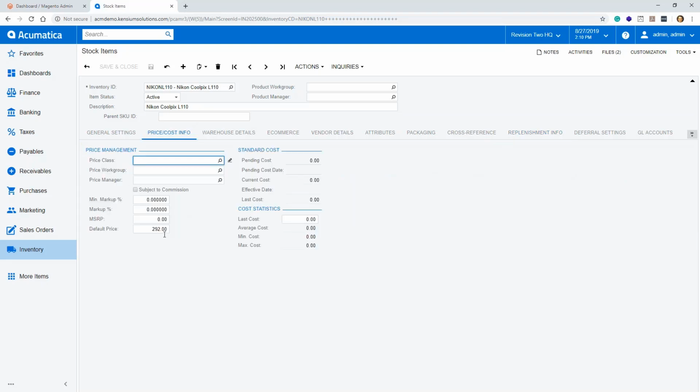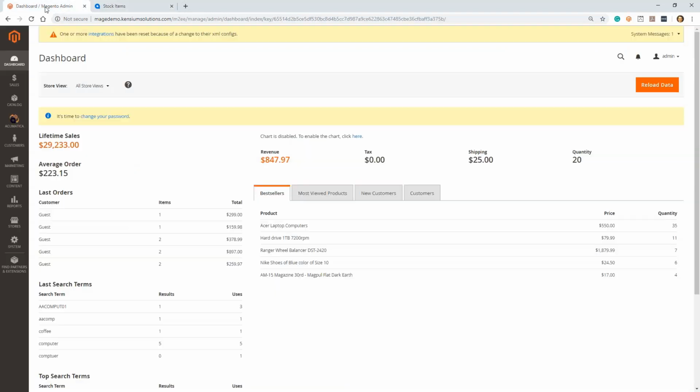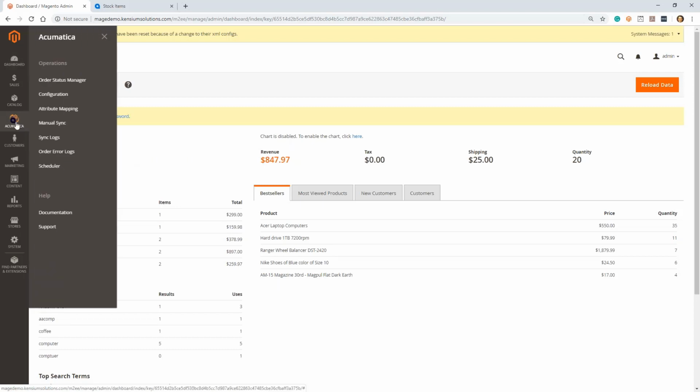So I'm going to pull open my Magento dashboard now. So this is a commerce dashboard. Again, this is similar functionality. Inside of this Magento admin, I have an Acumatica workspace that you'll notice here. When I open up the Acumatica workspace, I have a lot of configuration options, and I'm not going to go through a ton of it today.